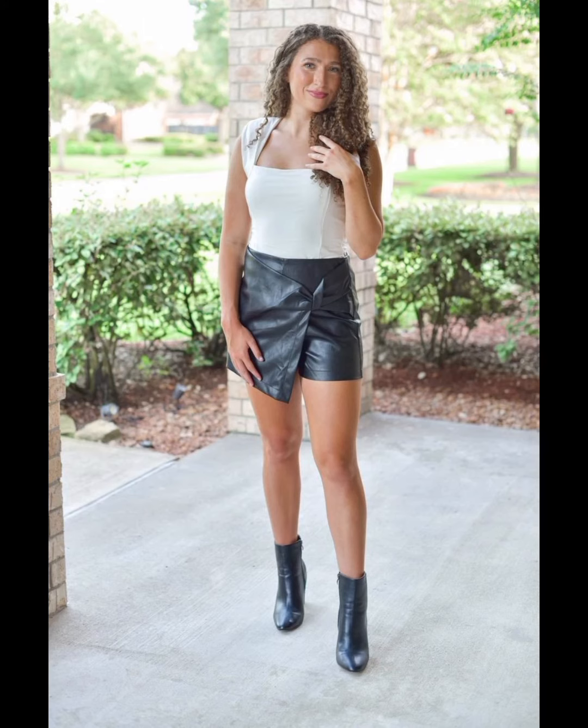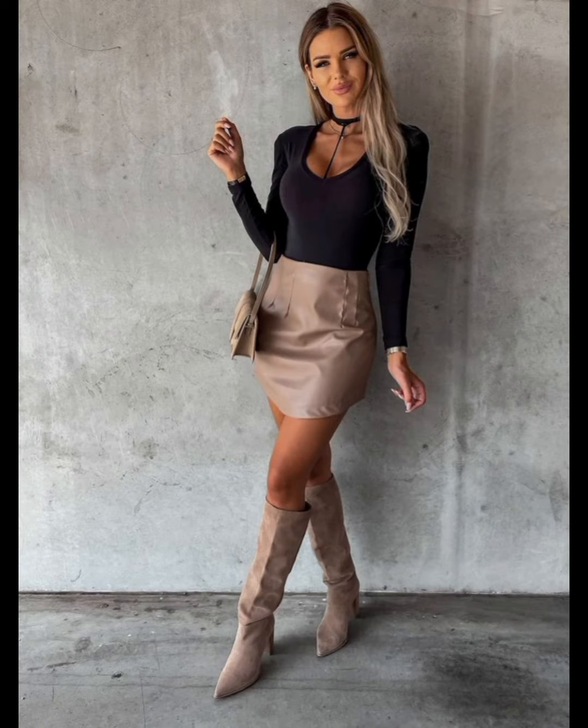Dear viewers, office going women must try this beautiful and stunning office wear leather skirts to look beautiful and stunning.